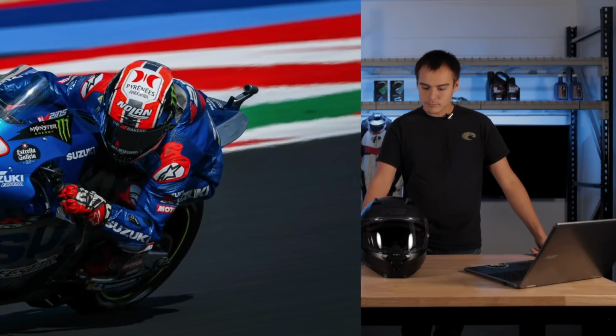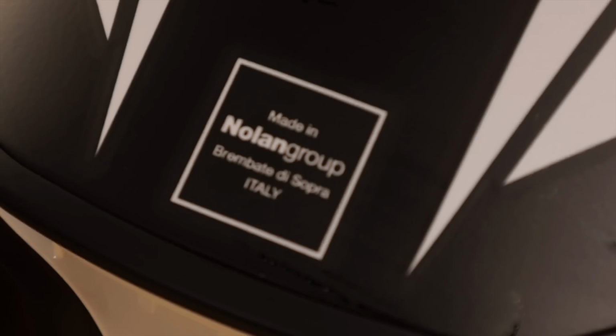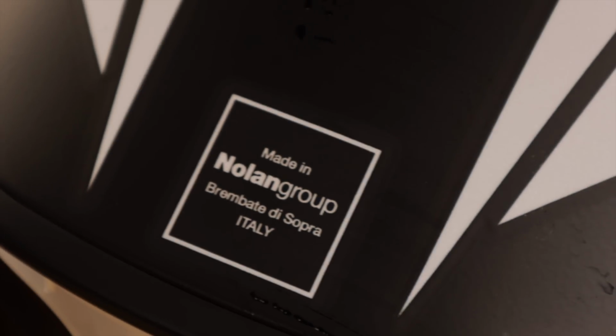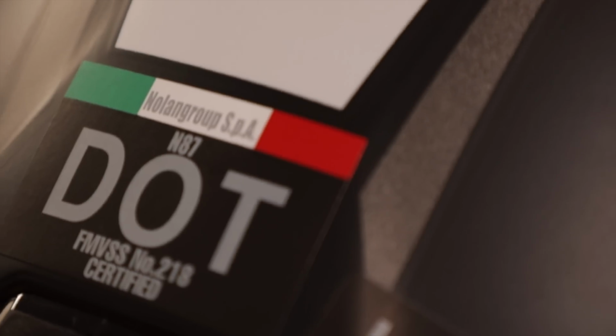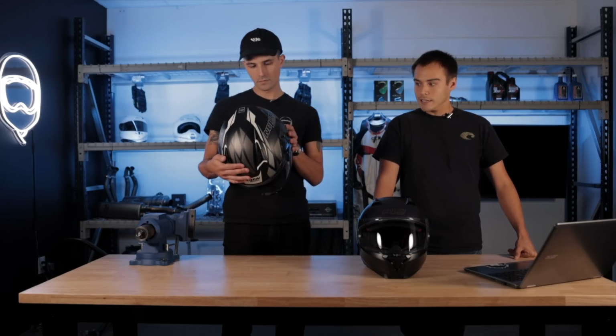Alex Rins in MotoGP, number 42, wears a Nolan X-Lite. That's a sister company of Nolan. Right. Bunch of racers in Moto America wearing them, and these are actually made in Italy as well. So this is not some random brand. This is a pretty reputable and known brand for sure. Yeah, all DOT CE rated, everything you'd hope for as far as safety.